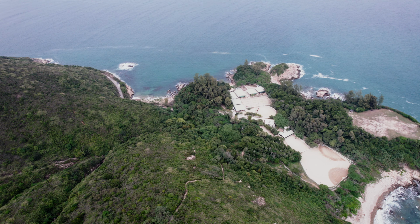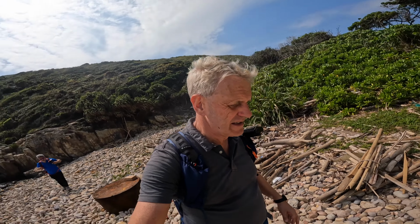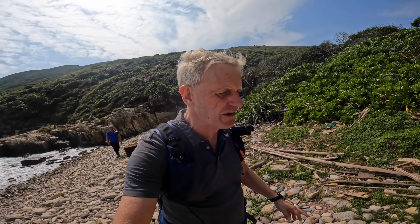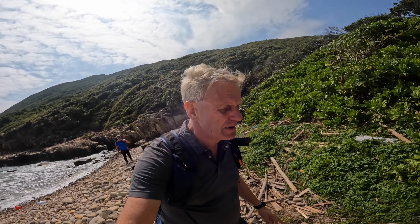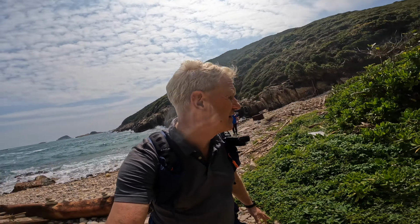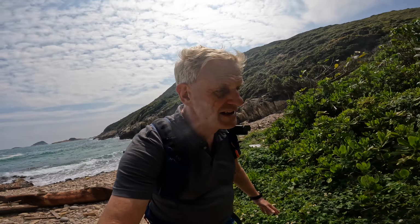Well, we've reached the halfway mark here. We're about to turn around and go back. This part is pretty technical, some fantastic views, but don't count on going too fast because the path is not very clear. But as you can see, great views, well worth it.